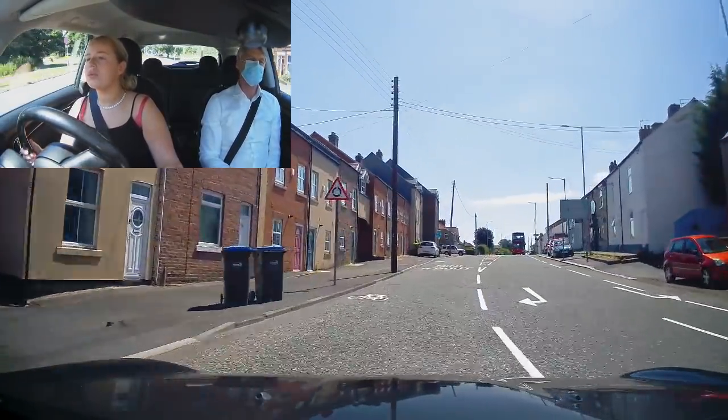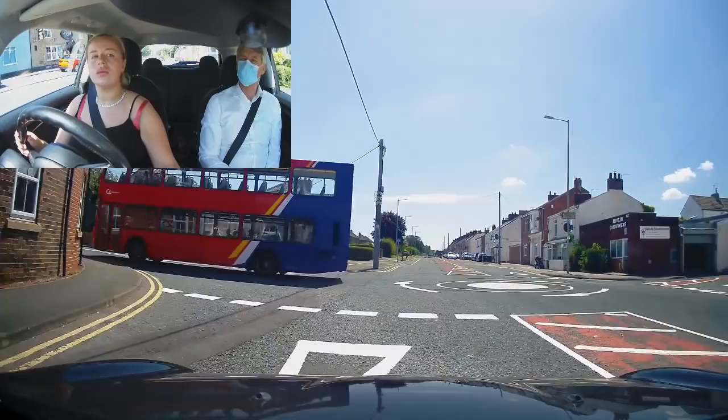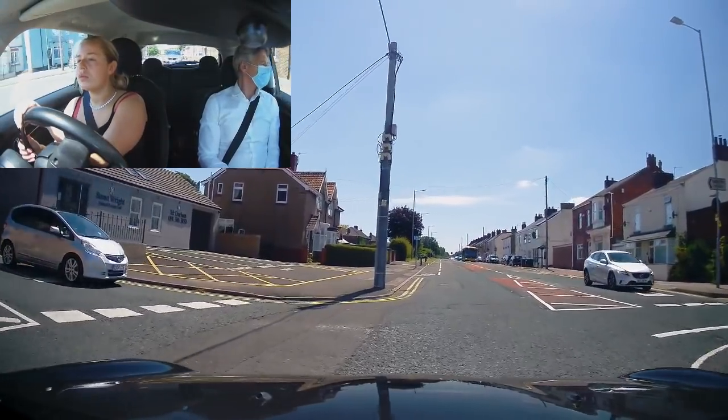More good driving skills from Leah. I don't give instruction at the mini roundabout. She spots it nice and early and deals with it well. Learner drivers, honestly, they don't see mini roundabouts. They just drive straight through them. So more good work from Leah.